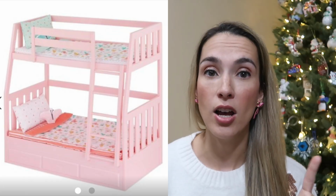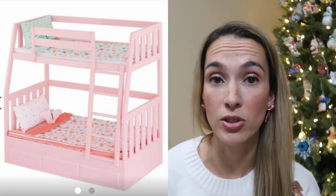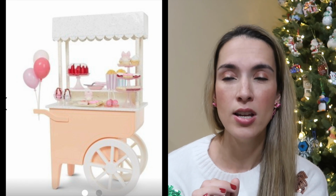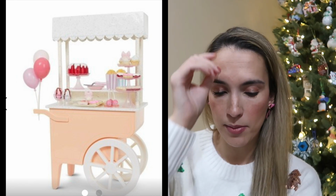Also got the Our Generation bunk beds for her dolls. You can also use this for stuffed animals as well. I think it's the bakery cart, and it's a standalone stand that they can use, so highly recommend that. The other thing too that we grabbed for her for this year is a high chair for her baby dolls, Our Generation, or stuffed animals. So it's a little high chair so she could take care of her stuffies and babies.